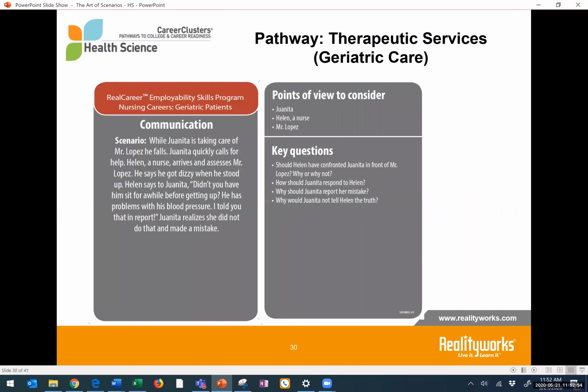Now, this would be a perfect scenario if you have something like a certified nursing assistant course or even a health occupations career exploration class. And, you know, sometimes it's fun to have students try their acting skills. So you could have them read this communication scenario, and then you could assign students to the different roles of the person in the scenario and actually have them act it out in front of the class if you are in a classroom setting.